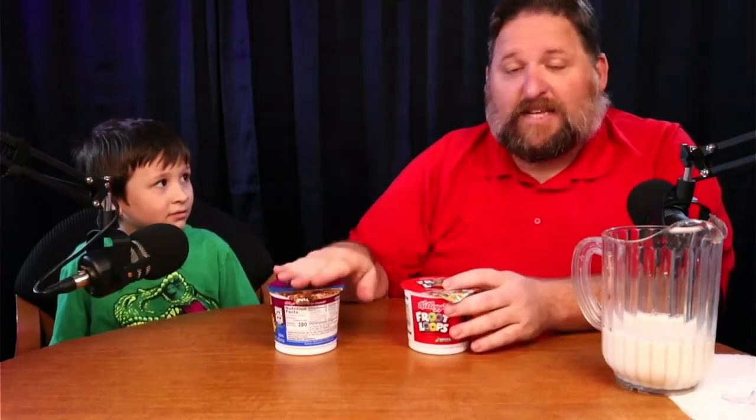So the way that we're going to do this is we have several cereals. They're all in these individually wrapped containers. I'm going to show you the cereal, and then we're going to let JJ test, and we're going to do a head-to-head competition. The first one is going to be Fruit Loops versus Raisin Bran Crunch. Whichever one he likes the best is going to go over here. Whichever one he likes the least is going to go over here. And then at the end, the best ones, we're going to have a head-to-head competition in a blind taste test to see which one he really likes the best. So the first one is?